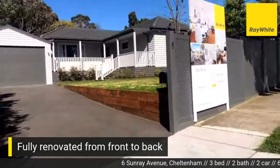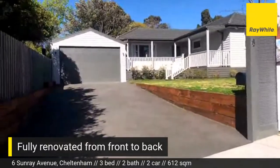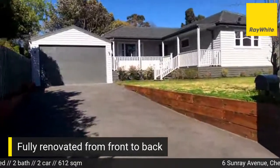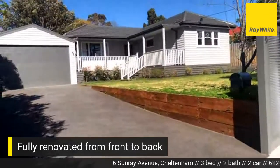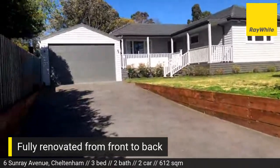So big front yard. The land itself, as you all know, it's 612 square metres, and I think just a little bit wider than your typical block. So you've got a lot of off-street parking there, even though it's a quiet street, a lot of off-street parking to bring in plenty of cars off the street.